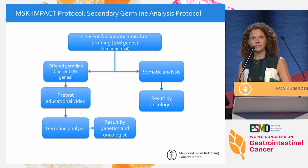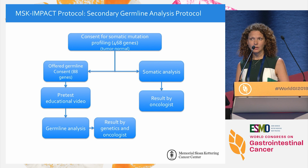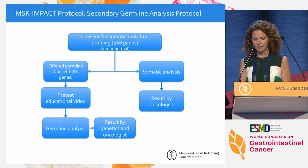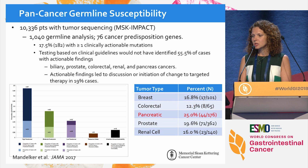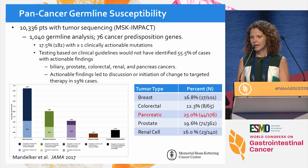In order to facilitate this, we implemented a pre-test educational video, and germline analysis is subsequently done, with the results initially communicated by the oncologist and subsequently by the genetics service. So our initial experience with this was published in JAMA this past year.